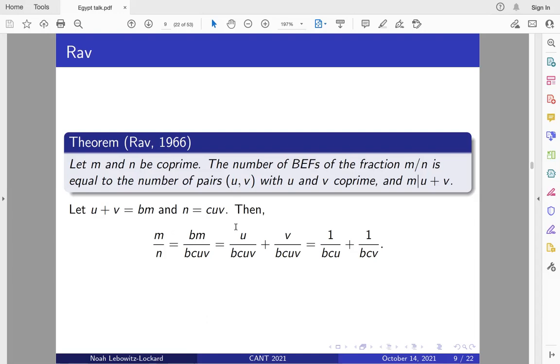But anyway, once we have that, we can write m over n as this sum of fractions. I'm using the fact that u plus v is bm. So now I have u over bcuv plus v over bcuv. There's cancellation. I switch the order of these fractions at the end, but it's still 1 over bcu plus 1 over bcv. So given these two divisors, u and v, we have an Egyptian fraction. We have a binary representation.